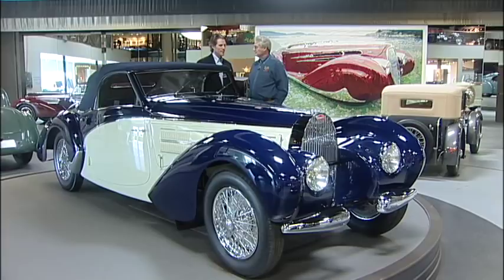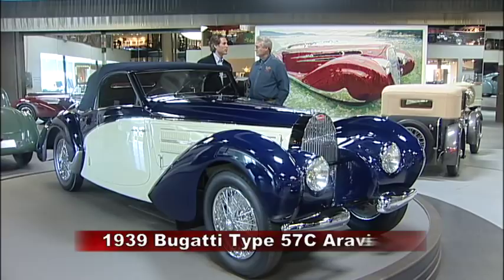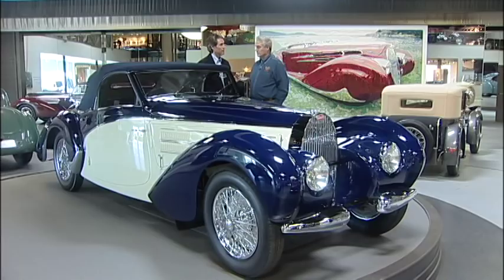Another spectacular car, sweeping lines, beautiful. Tell us about this car. Well, you've chosen well here. This is one of the stars of the Mullin Automotive Museum collection, 1939 Bugatti Type 57C, C standing for compressor. This car's design is known as the Aravis, and it was a very limited production car. They only made three of them. Gangloff, the de facto in-house bodybuilder for Bugatti, designed this car. It was, to be clear, a rich man's car, probably $18,000 in 1939. But it really had both elegance and sport.